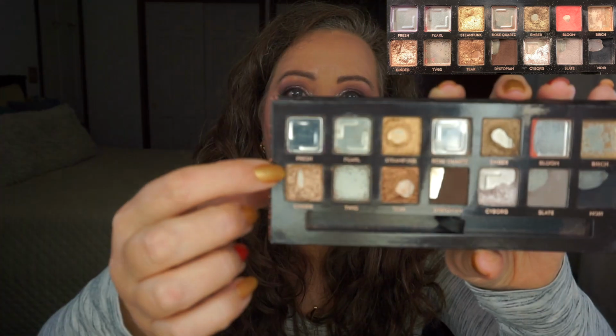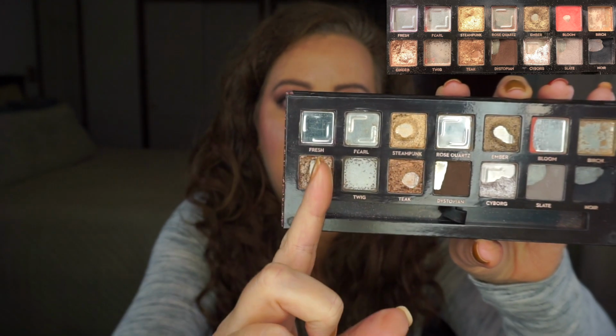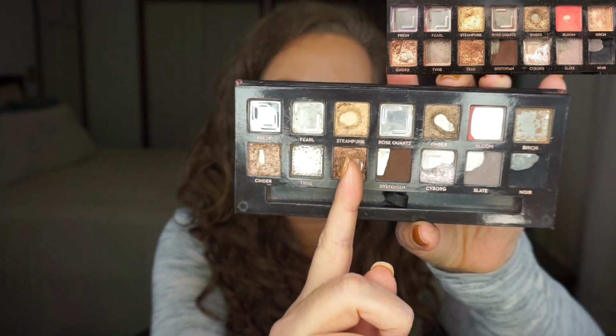Cinder, I'm going to do the same thing. Half, so I have to go a little past where this pan is, and then I'm going to do all over here. Let's go for broke with Teak. Let's do the same thing. Since the pan is on this side, we're going to clear out this half here.